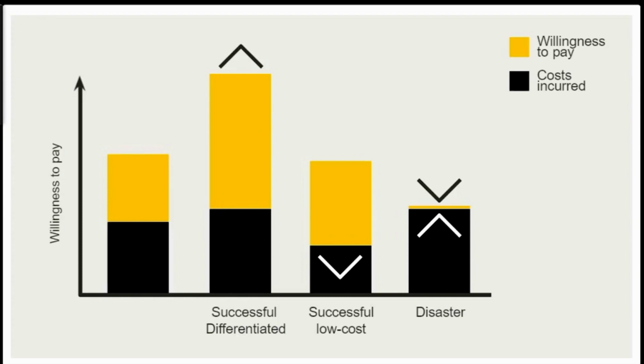One is the belief that if we create the best product in the marketplace, that we will succeed. Now, that comes at a cost. And the second thing is pride. Pride drives the fact that we don't want to compromise on costs. So what tends to happen is costs are higher than the average, willingness to pay is pushed down, and if we're very lucky, we're left with the thinnest sliver of profitability.